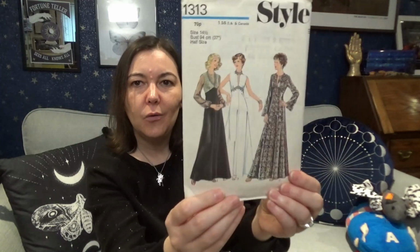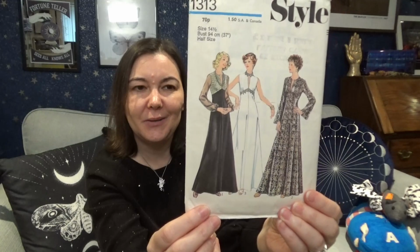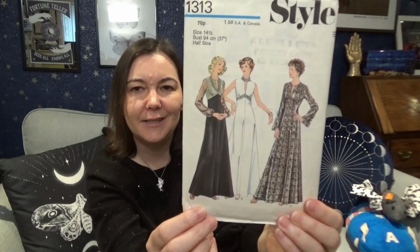And then we have Style 1313, which I'm dying to make. It just looks absolutely gorgeous. 1970s to a T. Absolutely love that.